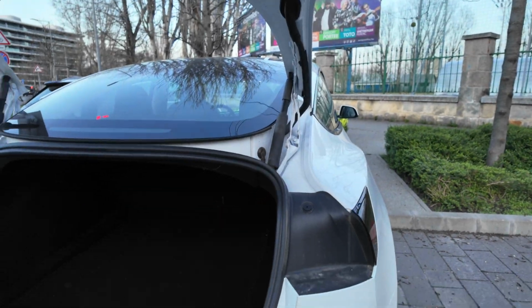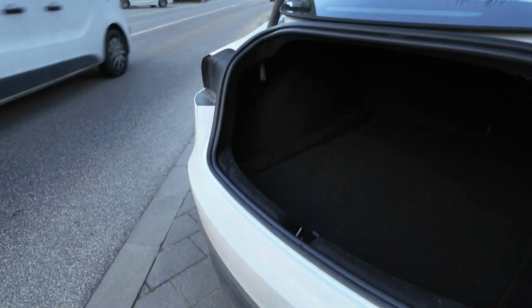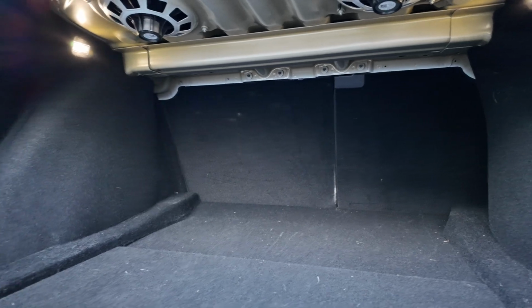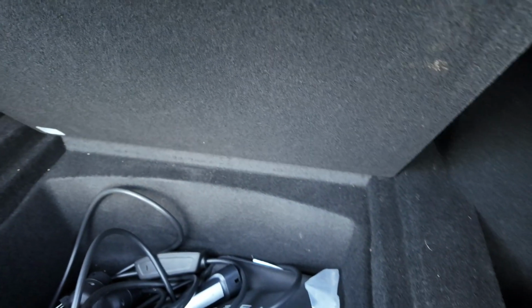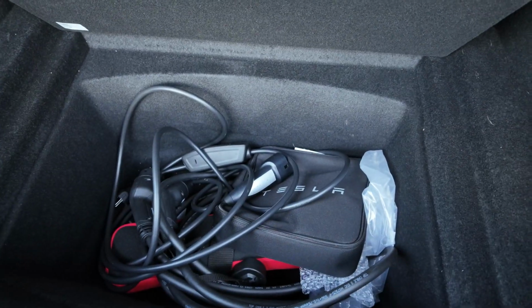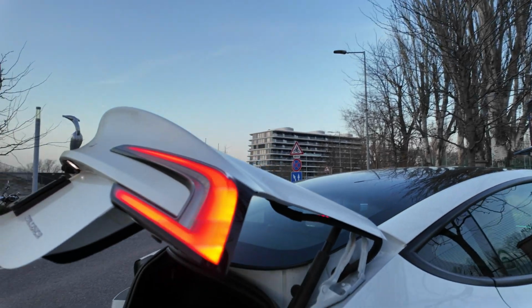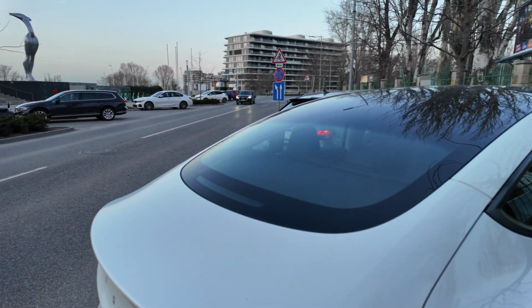Okay, power trunk, very nice. Loads of space. Excuse the bad audio. But yeah, loads of space here. Do you have, yeah, another storage underneath. For an everyday driver, this is more than enough. Yeah, it does open like a sedan now, so you don't really have that lift back advantage.